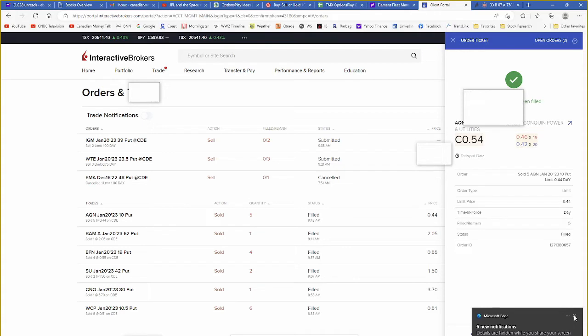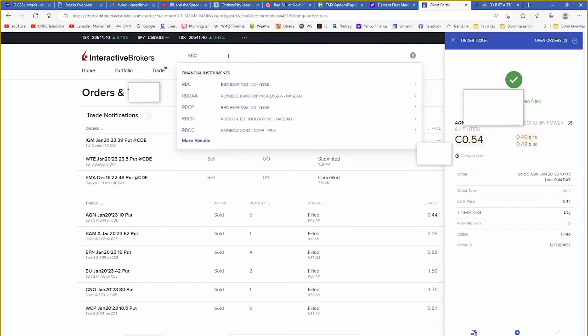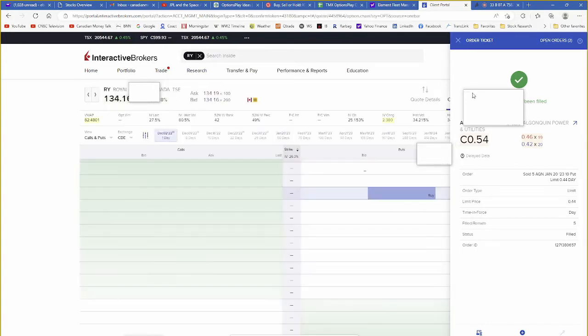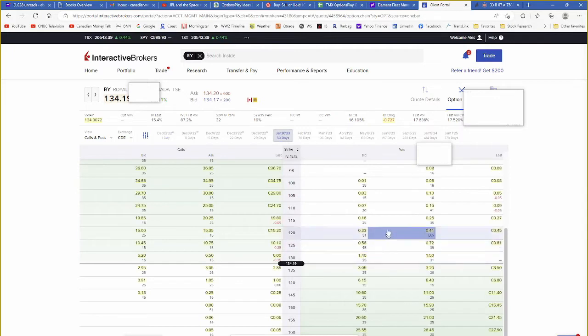In Canadian, if we do, let's do Royal Bank. Or no, it's RY. What am I doing? I'm not going to do it. I just want to show you the, so if I look at, and you can see way more frequent expiry dates. Well, okay, they have fairly big spreads as well. Okay, I lied. Well, okay, as a percentage, it's not that big, but okay.